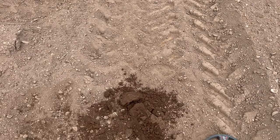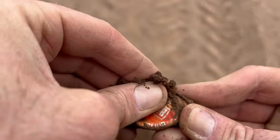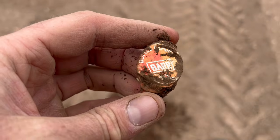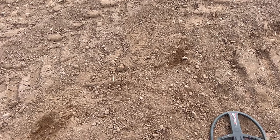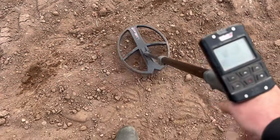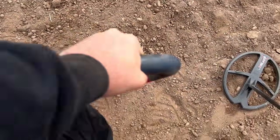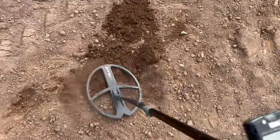Okay, I'll redo this one because, oh no, it's a bottle top. Well, I thought I had a coin, and I've got Barr's Irn-Bru. This could be a coin. I've had a couple of bottle tops. Pretty consistent. 85, 86. Ground's a wee bit more firm here.